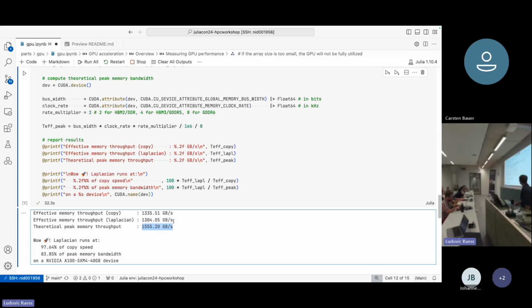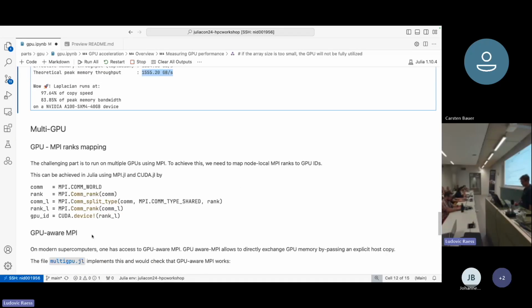In the interest of time, I think we have to come to an end. Maybe I want to show that. But the key message here is that the Laplace, so this is not doing anything, this is solving basically the diffusion equation, and this runs at 97% of memory copy only. And I guess this is a good point to show why it can make sense to do computing on GPUs, because you can solve physics at 97% of copying memory at rates which are about 2 orders of magnitude higher than CPUs. It's kind of the bold thing.